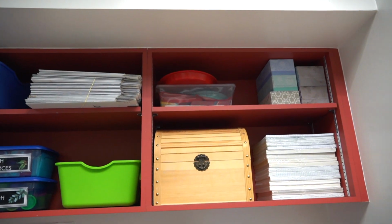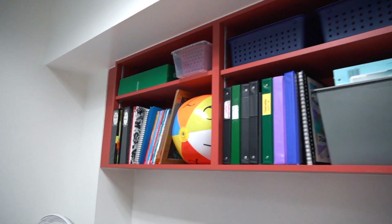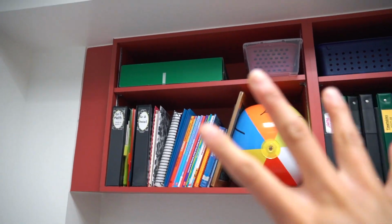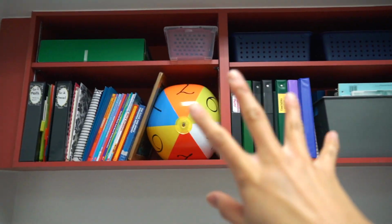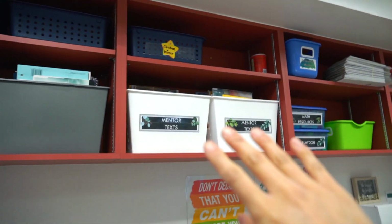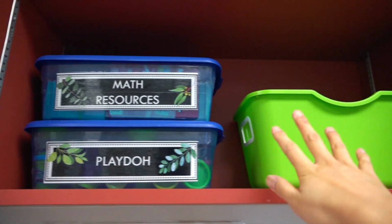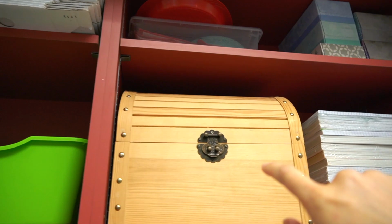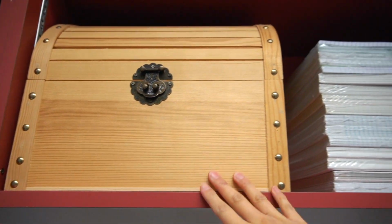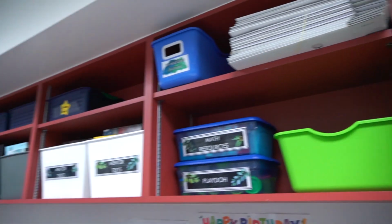Up there we do have more storage, so the storage goes all the way to the end over here, and here I like to put my personal resources. Teaching resources I store in these two shelving units, and then the rest, well, I have mentor texts here, and the rest are just supplies for the kids. I got math resources, Play-Doh, just some random lost and found bin, some extra mailboxes, a treasure chest for the kids' birthdays, some loose leaf paper, more tissue, and some class party supplies up there.